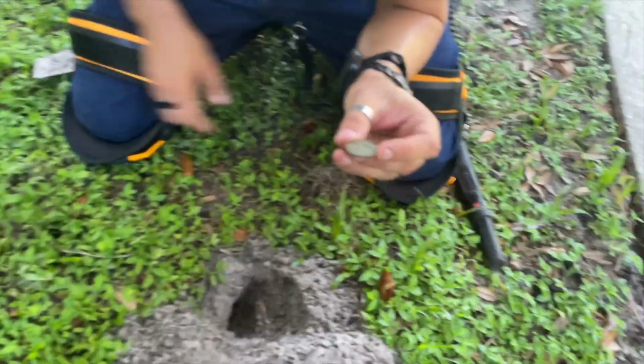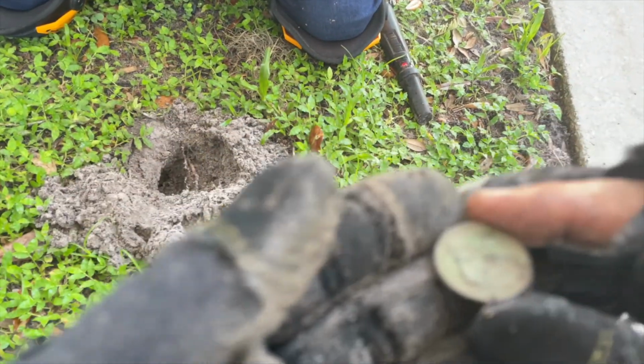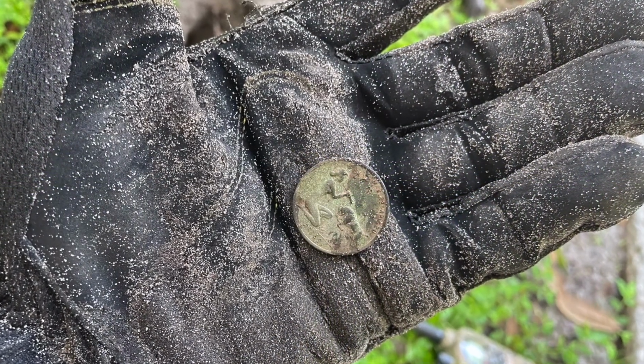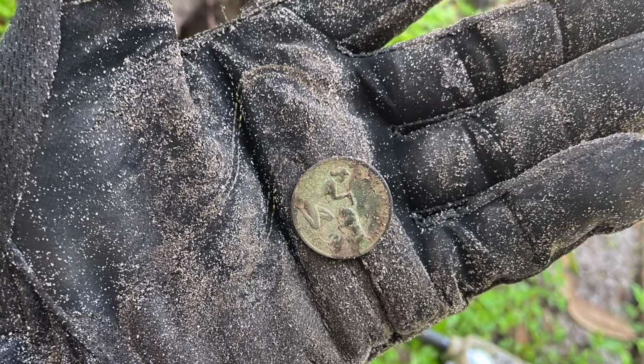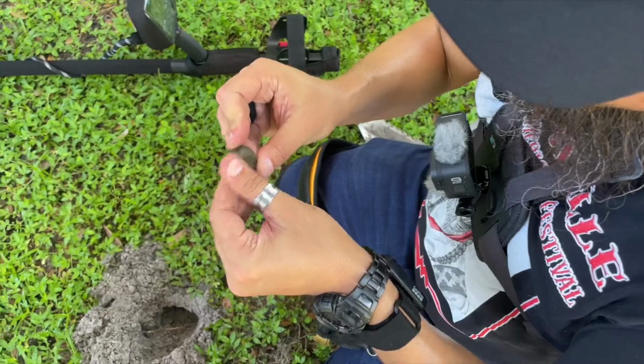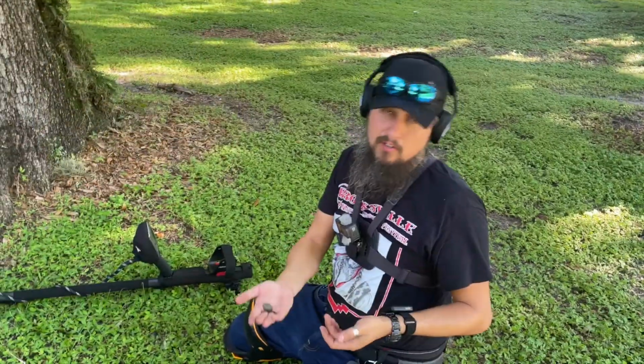I honestly don't know what this is. Take a look at it. That's cool. It's raised up there. That's interesting. It's thick like a quarter, but I don't know what it is. Oh, that's cool. I guess it's something to do with astrology. I don't know. Pretty cool.